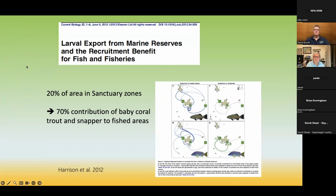Oh, and this is one of the East Coast Australian world-leading studies that was done. You don't have to look at all the figure, but basically it was in the Keppel Islands in southern Queensland, and they were looking at snapper and coral trout, very important and quite delicious fish, I'd have to say, caught recreationally and commercially. In that particular area, about 20%, as is often the case, of the area was in no-take sanctuary zones.